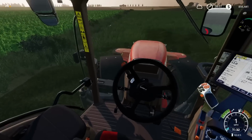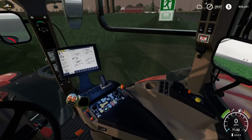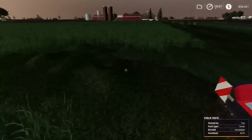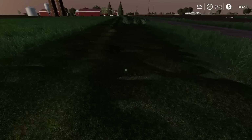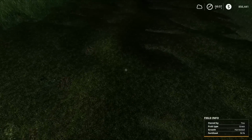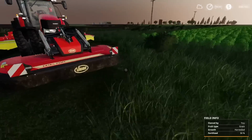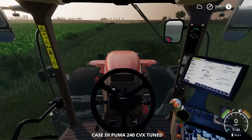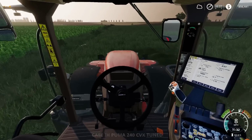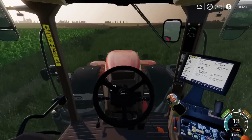Let's back up and get level where it was before. I think that's about right. Let's have a check. As you can see, there's way more on the ground there than there would be from just one cut. That's obviously the cut from before, and then what we've just done. This is exactly what I was hoping for, so we should get an absolute load to go into the bunker silo. Whether we'll sell the silage at the biogas plant or use it for feed, I don't know at the moment.